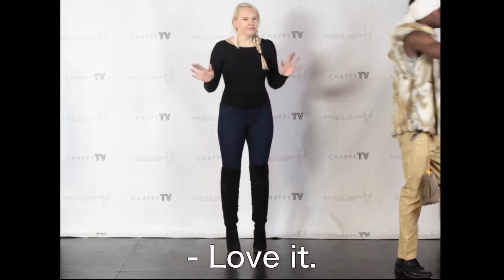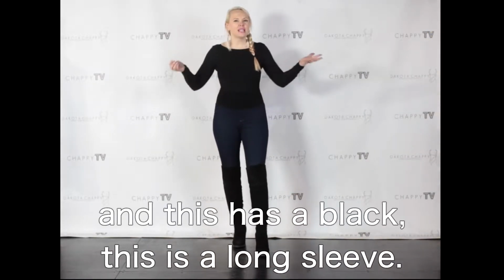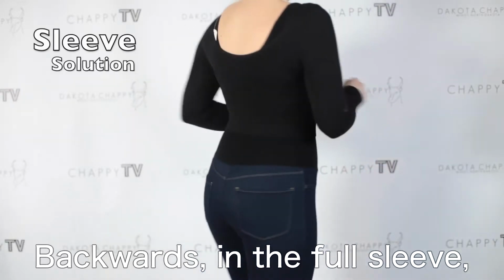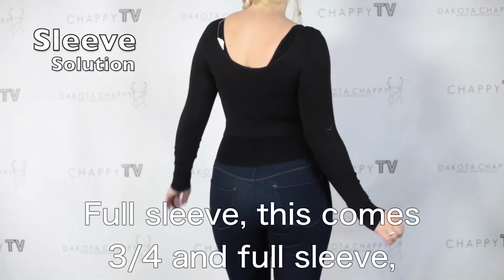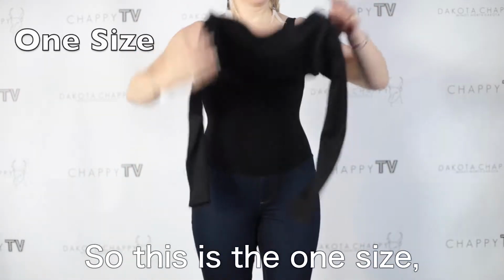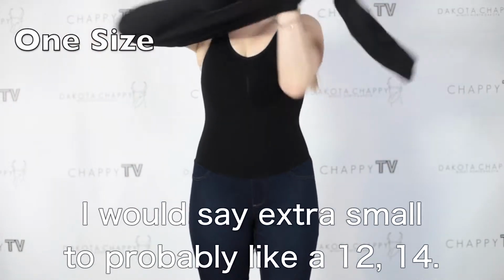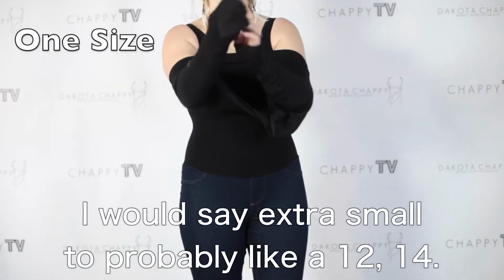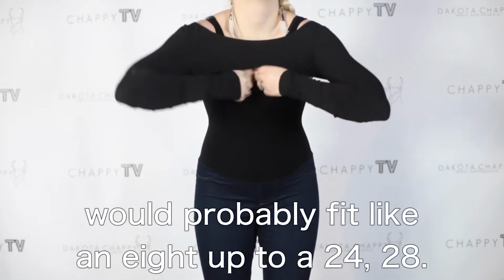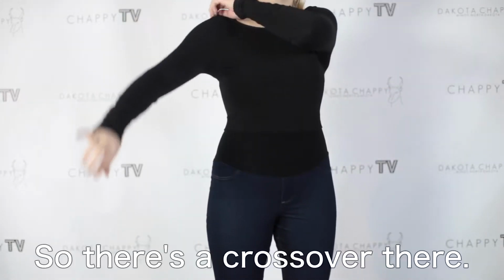Now, you're going, but wait a minute, that is a tank top, and this has a black, this is a long sleeve. That's because I'm doing the sleeve solution. Backwards in the full sleeve, by the way, see that? This comes 3/4 and full sleeve, now in a tier 2 size. So this is a one size. The one size fits, I would say, extra small to probably a 12-14, and then the tier 2 size of that would probably fit an 8 up to a 24-28. So there's a crossover there.